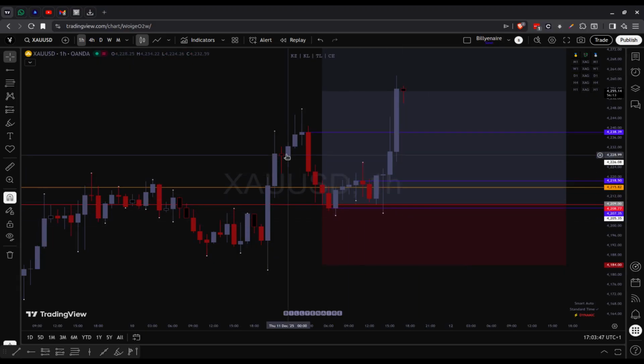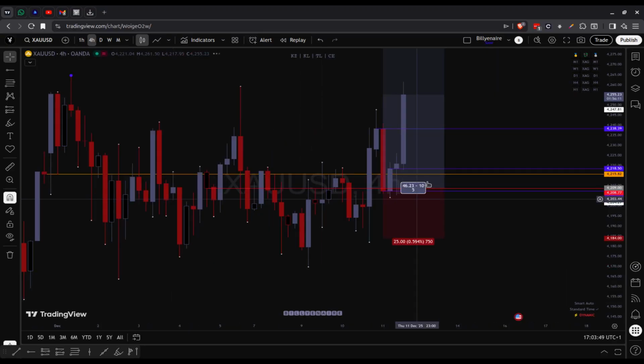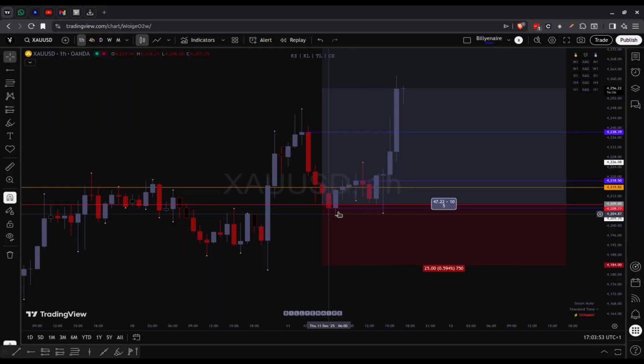The third way you could have entered is upon seeing that there was a new H4 data point, and the fact that we just wicked this support right here and the entire structure is bullish. You could say, okay, you know what, I'm going to enter right here.